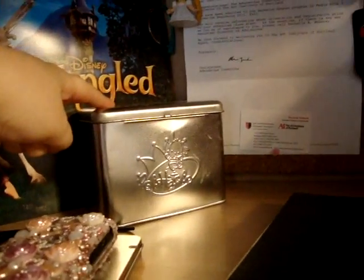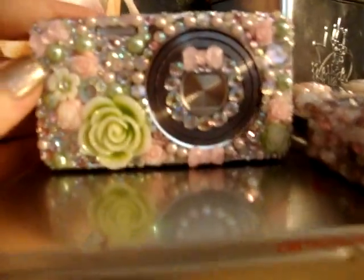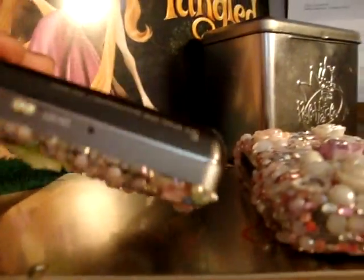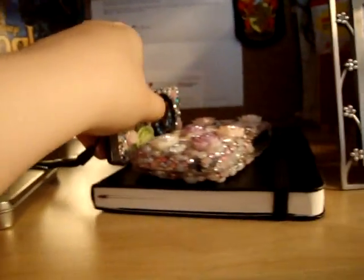Sketchbook, new sketchbook. This box has all the batteries and charging cables and stuff for my camera. This is my new digital camera that I got. I just did the decoration on it like 2 nights ago. So it shoots HD videos, so soon I will have HD videos. Yay! This is my cell phone. They usually sit up top here when I'm working.